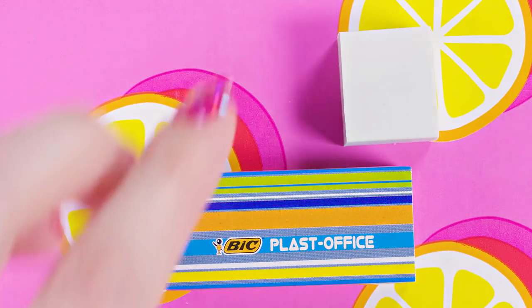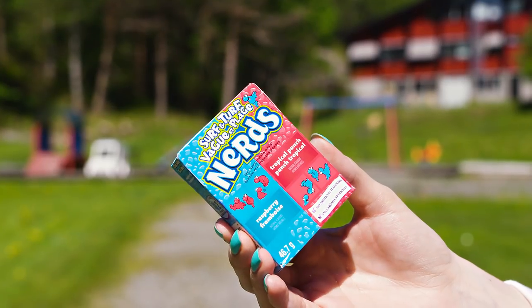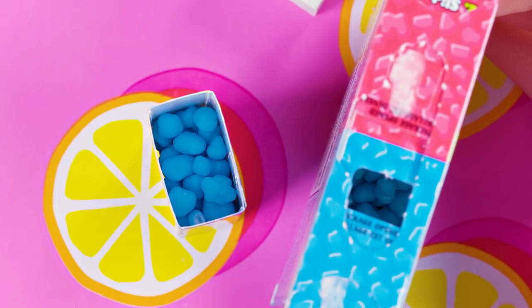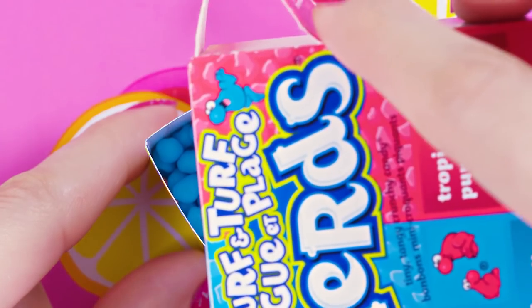Place one eraser piece back inside the wrapper. Now take any small candy of your choice. I want these delicious Nerds. First, I'm pouring in lots of blue ones which have the berry flavor. But we do not discriminate. Tropical punch flavor is just as yummy. We need some of those as well. Nom nom.